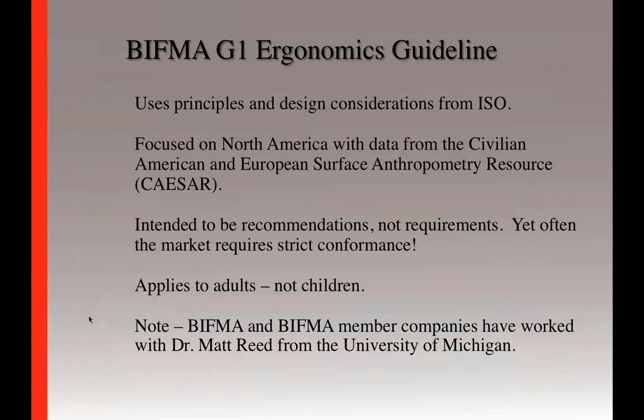I also want to mention the ergonomics guideline. This is less of a performance guideline than this one is a design guideline. This is not an ANSI requirement. This is a guideline by the BIFMA community, and it's based on principles from ISO. They use data from the Civilian, American, and European Surface Anthropometry Resource, often known as CAESAR. And again, it's intended to be recommendations, not requirements, but a lot of specifiers will say you need to conform to the BIFMA G1 ergonomics guideline, and so it becomes a requirement. I do want to clarify this is based on adults, not children. So I talked about the 3 sizes in the X6.1 seating standard. This really fits with the adult size only.